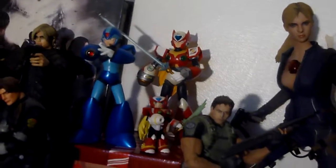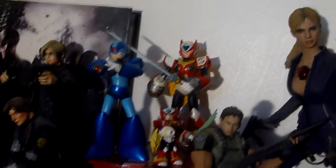Maybe the version from Mega Man X1 is better, but I don't know. This is the more iconic design. So I'm very disappointed by this figure.